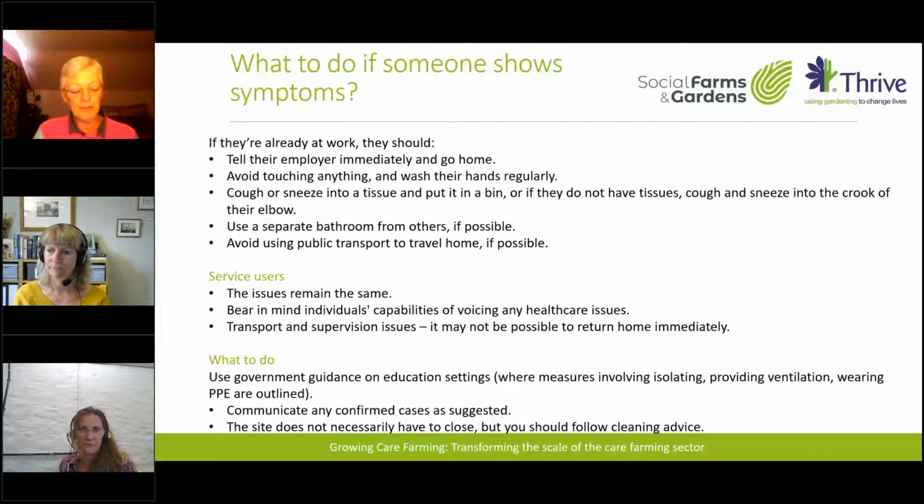With service users, very much the same issues, but bear in mind that some people are not always aware that they're ill, or they can't communicate it. So all staff need to be very alert and keep checking that people haven't got symptoms. One of the difficulties can often be getting people home. I can remember having some people who they just could not get into their home until the session ended, and then there would be carers who would be on to get them home. So again, very important to liaise with the home and find out exactly what the arrangements should be.